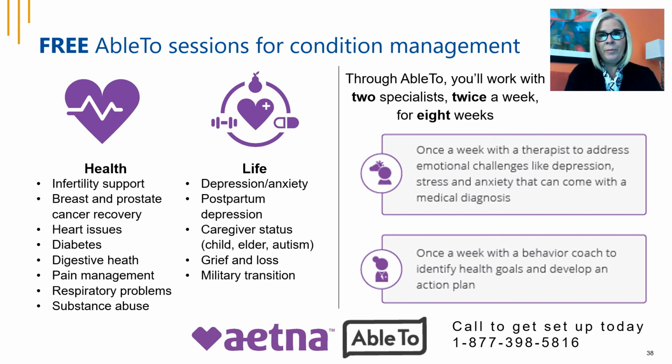The Able2 program can help you work through these emotions, understand and stick with a treatment plan, know the types of changes that you need to make, and feel like you are in control of your health and your life. You'll meet with a therapist and a behavioral health coach using online video, or you can simply talk on the phone if you prefer.